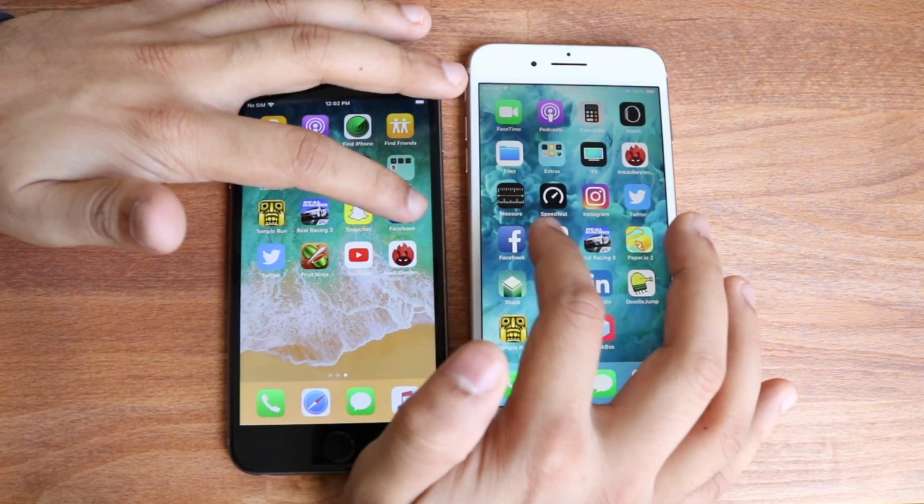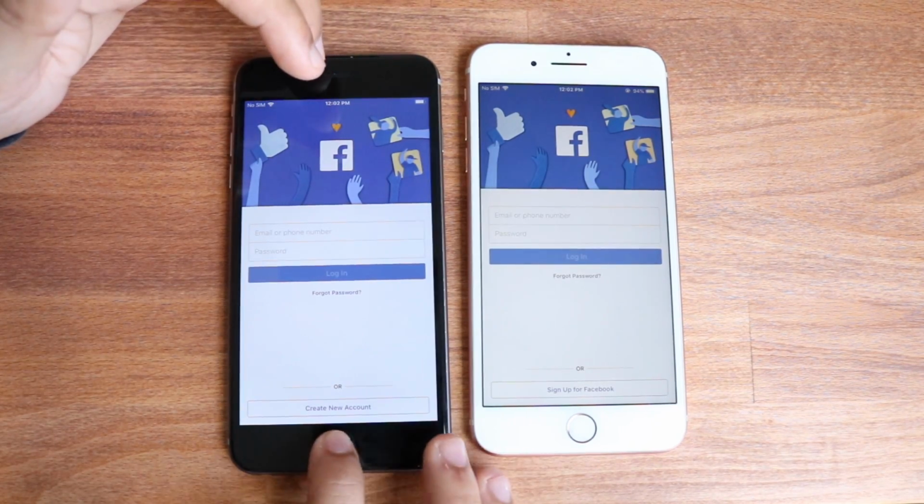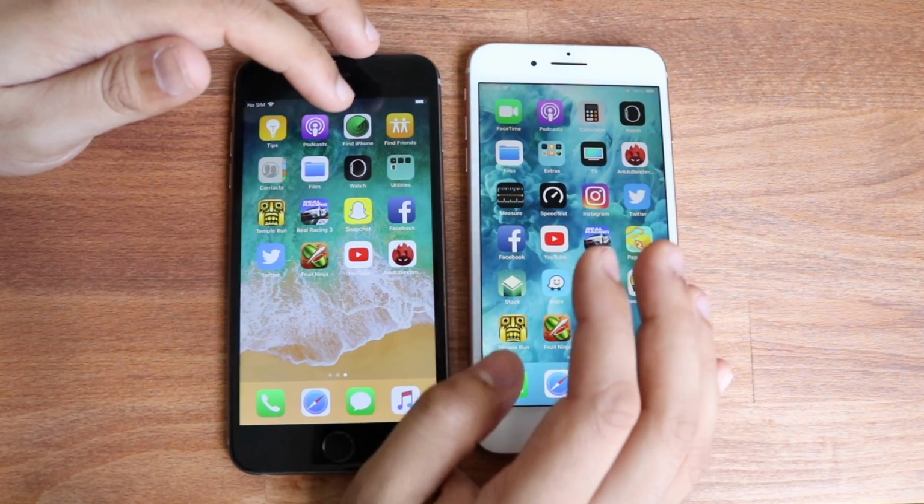Let's do Facebook. 3, 2, 1. And the 6S Plus was faster again. So weird. I'm not really sure what's going on here, but it is what it is.